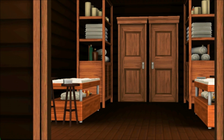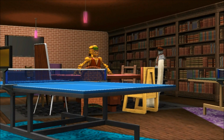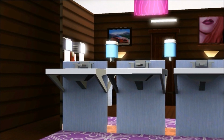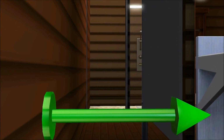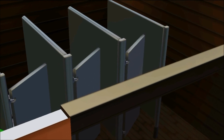Going back outside, the first thing you see is a table there for ping pong. Right over here, the main entrance. I love how this looks. It looks great. Here are the bathrooms. I do apologize for that green little arrow thing right there. I'm going to get it out of the video, unfortunately. The toilet's right on there, so you can have the comfort and peace of going by yourself.